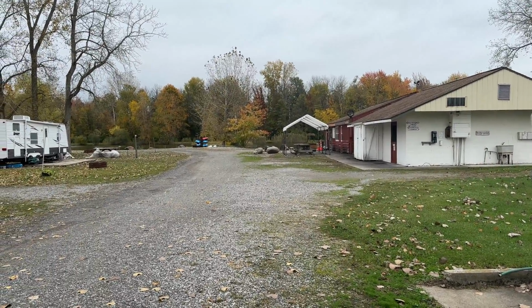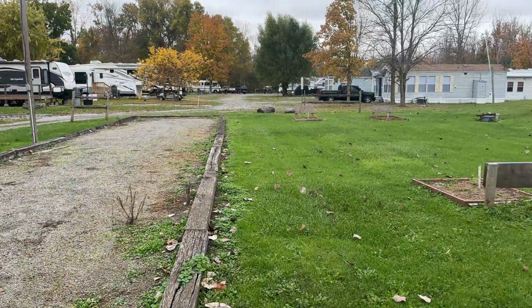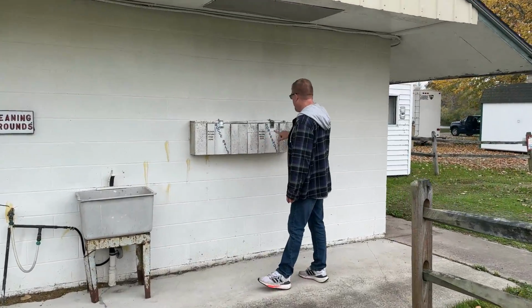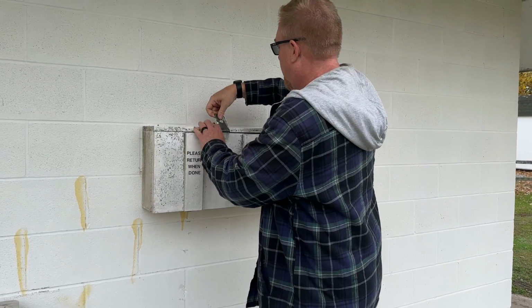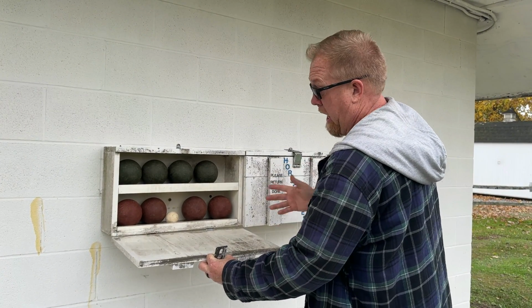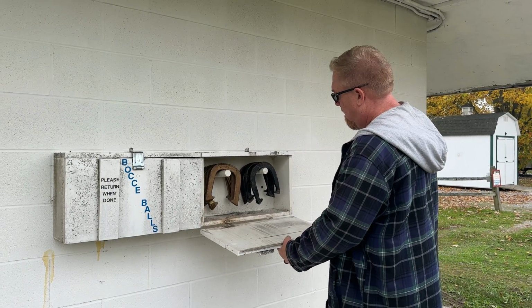It's an 8-acre lake. 8 acres. So we have a bocce ball court, and right next door is horseshoes. They've got bocce balls and horseshoes. Please return when you're done. Wow, it's snug. I've never played bocce, so I don't know if this is correct. Wow, okay. Horseshoes, oh cool.